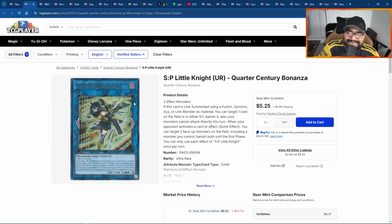Again, I would at least get one right now. That's what I have. I don't have playsets. And of course, if you want a playset, that's not bad as well. You put in 20 bones, maybe get a playset, one for you, two for the binder. That's not bad. Or get 4 of these, 6 times 4, 24. Maybe you spend $25, you get one for yourself, and then you have a playset as an investment.